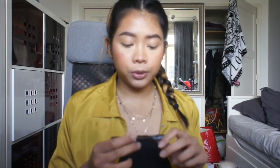Okay, now I'm done with my face, so it's just gonna be eyeliner, mascara. I'm just gonna spray some of these. This rose spray from Mario Badescu. So now we're gonna move on to eyeliner.